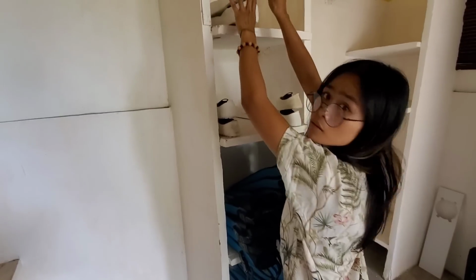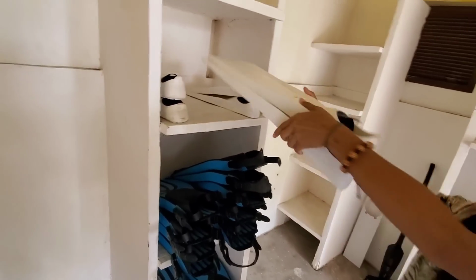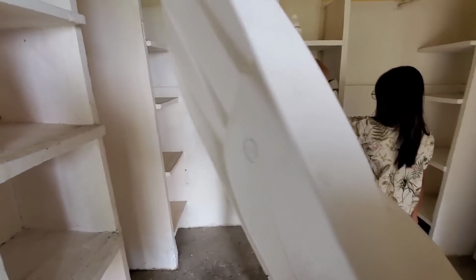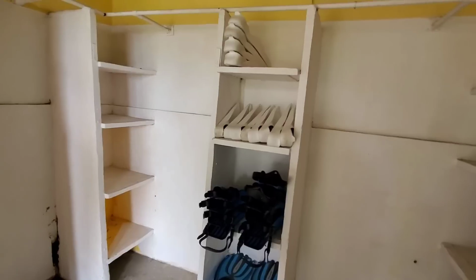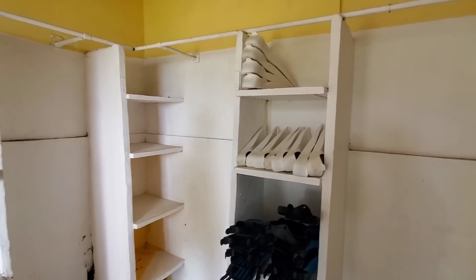Here's size 38s, I think. They're all gonna hang later, but for now. Here's the big ones, 42. Okay, that's fine for now. I'll hang the snorkel masks right there for rent.